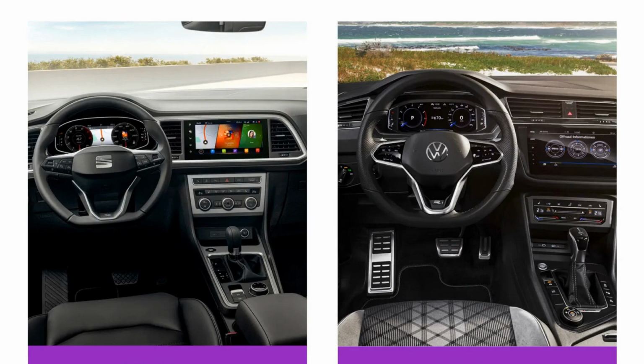Volkswagen Tiguan engine range. VW Tiguan 2.0 TDI, diesel, 122 horsepower. VW Tiguan 1.5 TSI, gasoline, 130 horsepower. VW Tiguan 1.5 TSI, gasoline, 150 PS. VW Tiguan 2.0 TDI, diesel, 150 PS. VW Tiguan 2.0 TSI, gasoline, 190 PS. VW Tiguan 2.0 TDI, diesel.